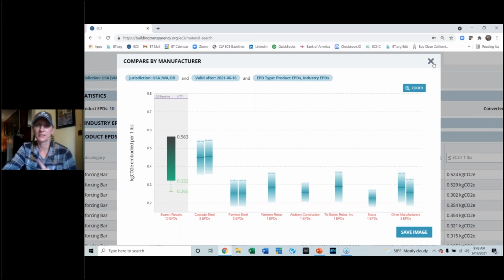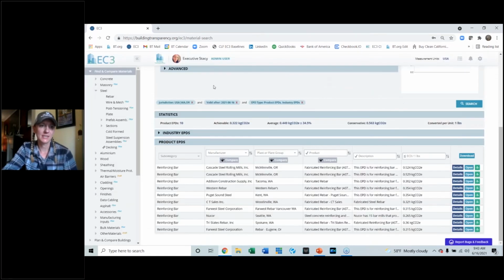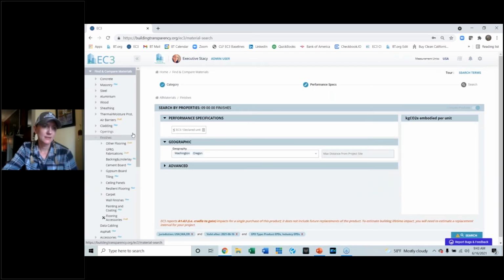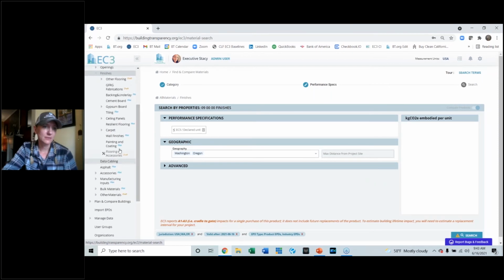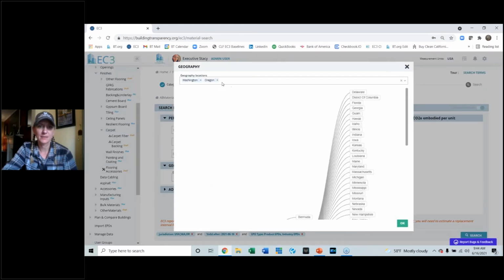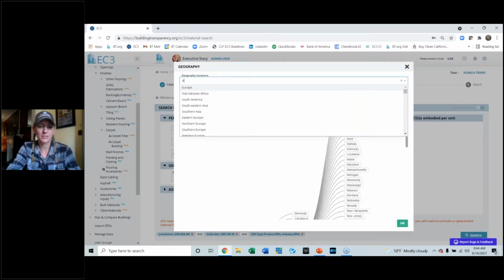I'll do one more, just at the kind of interior level. If I go down to finishes and I go down to carpet, and there's the carpet searches. I'm going to take off my filters now and just put in the US.